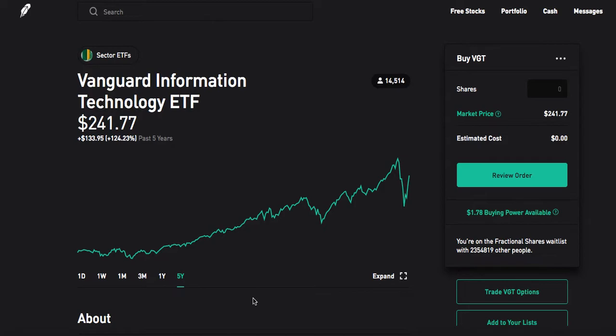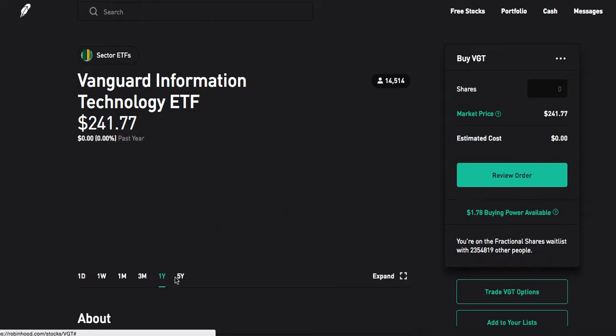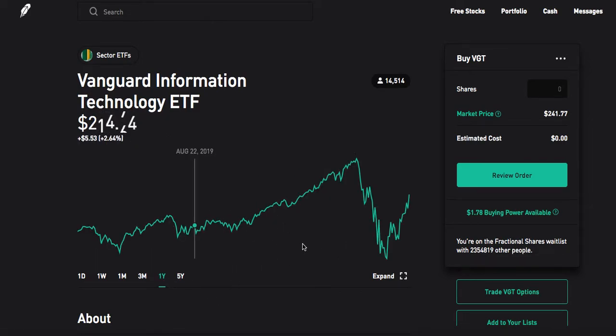We can see over the past 5 years, it's up about 124%. With the S&P 500, we're looking at about 30 to 40% for the past 5 years. So obviously, tech has outperformed the market, the S&P 500, over the past 5 years. Obviously, in the last year, it's a lot more volatile than the market.